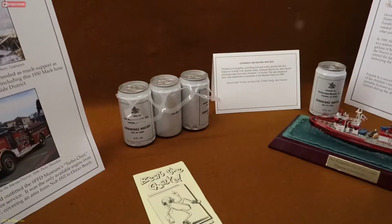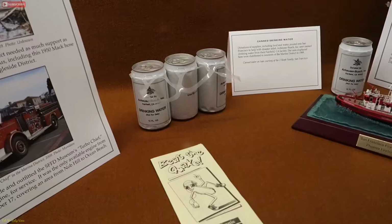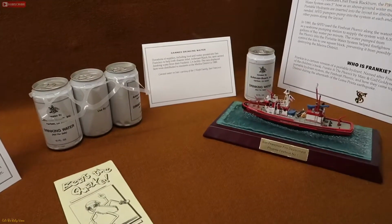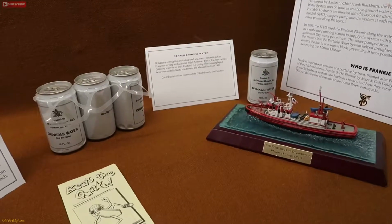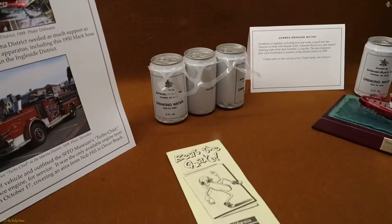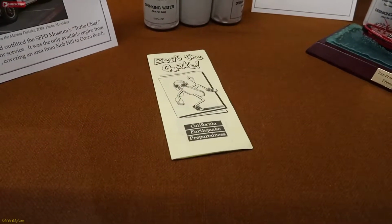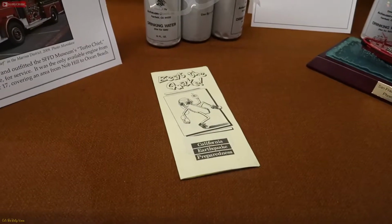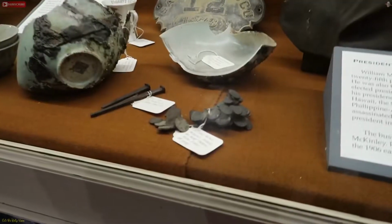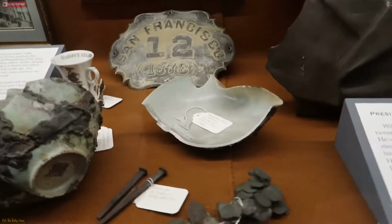Look at, they even passed out canned drinking water from Anheuser-Busch, because back then they weren't sure if the water was safe to drink. So they passed those out. They still have those little Beat the Quake pamphlets on what to do during an earthquake. They still have them. But this one right here, man, this one gets me.